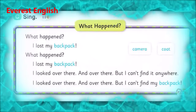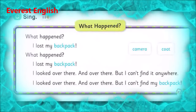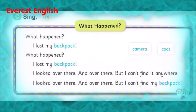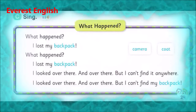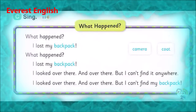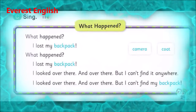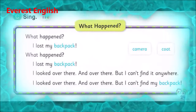What happened? What happened? I lost my camera. I looked over there and over there, but I can't find it anywhere. I looked over there and over there, but I can't find my camera.